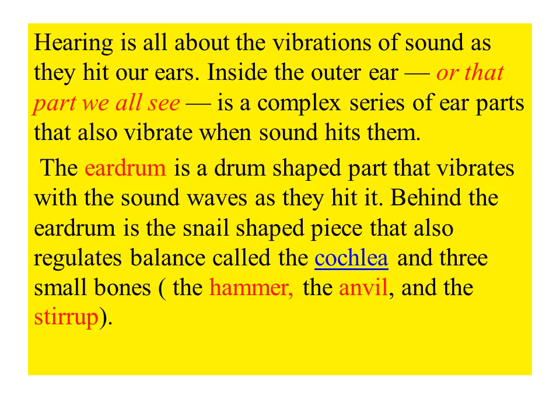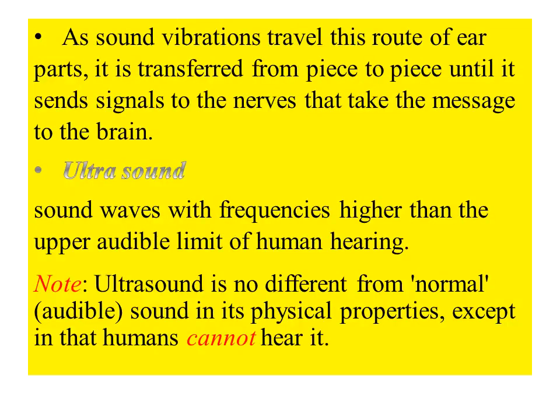The eardrum الطبلة is a drum-shaped part that vibrates with the sound waves as they hit it. Behind the eardrum is the snail-shaped piece that also regulates balance called the cochlea. And there are small bones اللي هي 3 أجزاء كل الصغيرة the hammer, anvil and the stirrup. As sound vibration travels this route of ear parts هاي أجزاء مال الإذن يعبرها it is transferred from piece to piece until it sends a signal to the nerves that take the message to the brain.